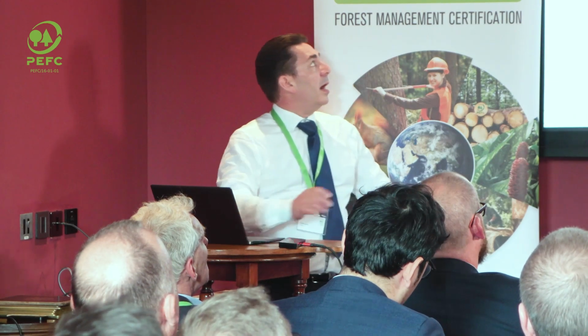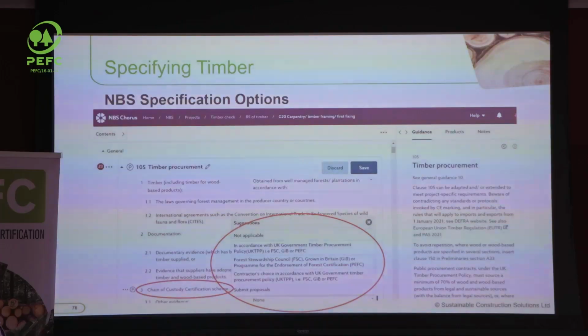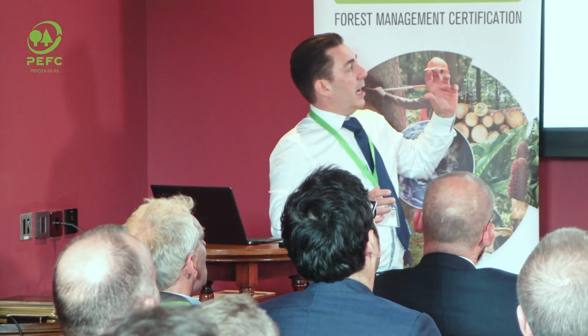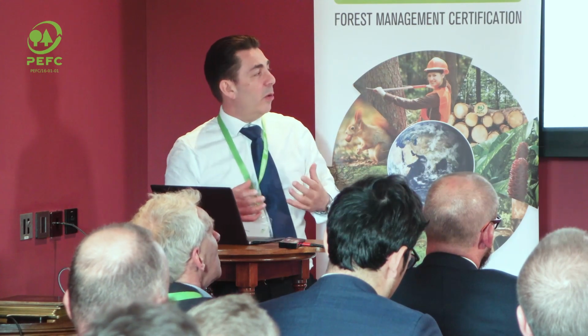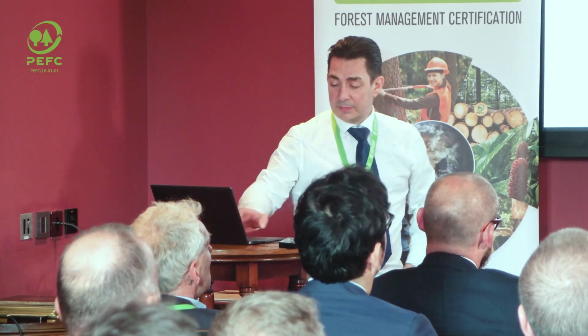We've worked with MBS, which is the specification platform that a lot of the smaller architectural practices will use, some of the large ones as well, but a lot of the large ones have developed their own specification platforms, and we work with them to get that wording into those platforms by default. So when they download a specification for timber, the definition of legally sustainable and the certification schemes that it meets will form part of that specification. So automatically you're specifying that it can be PEFC as well as FSC and Grown in Britain.